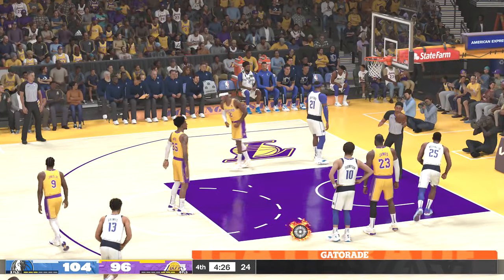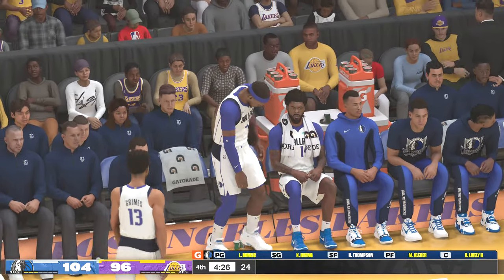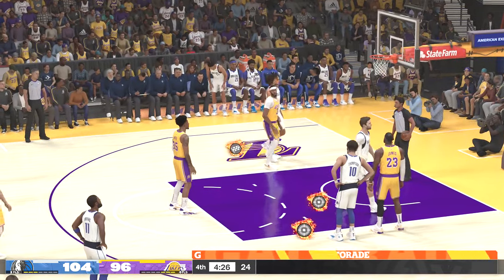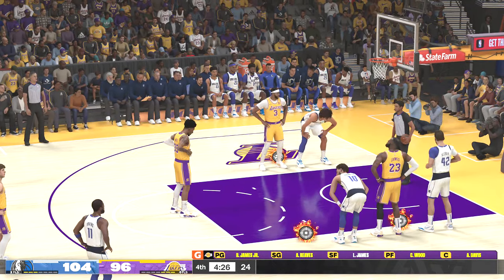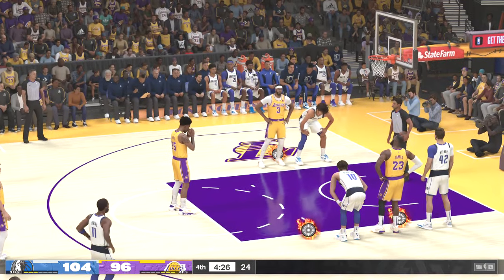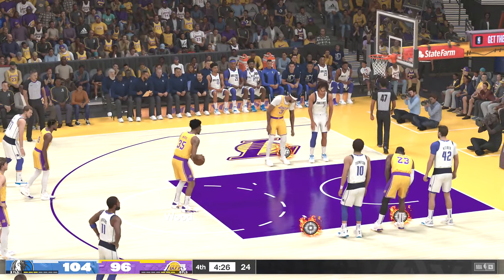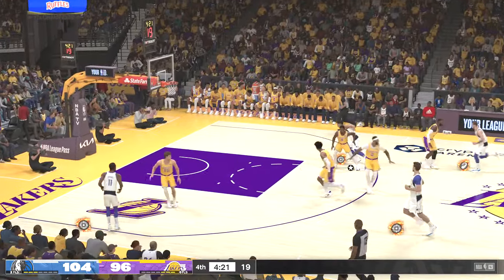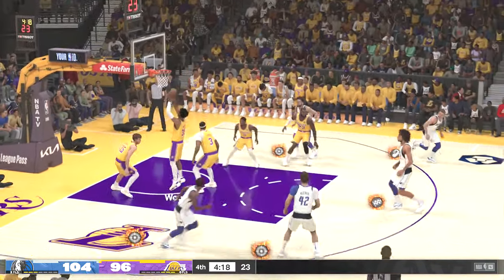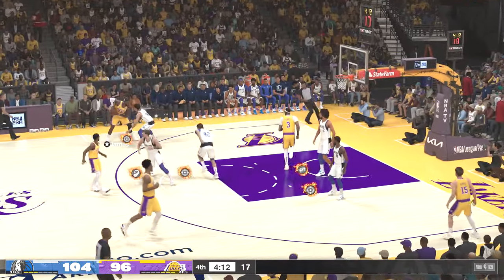Free throw good, Wood. Davis has checked in for Los Angeles. Austin Reeves comes in for Russell. No good on the second free throw. And so it's Doncic with it. He brings it up for Dallas. 8-point game. Thompson misses. The Lakers have gone 5 of 12 from the field entering the fourth quarter.